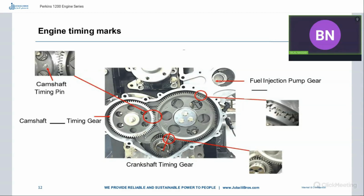By the way, the bottom area of this engine, like the crankshaft and the connecting rods, are the same, just like the 1106 engine. It is almost the same engine down below. At the top, it's different, of course, because this is a revised engine and it's a 1206 electronic engine.